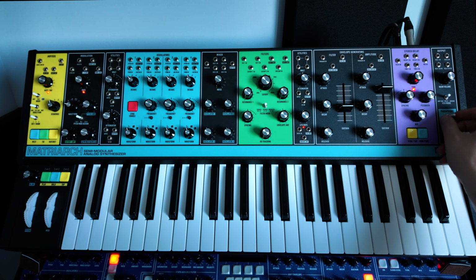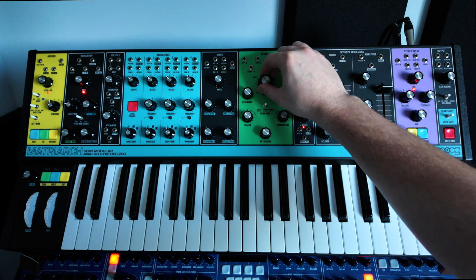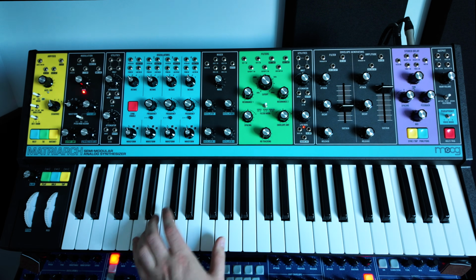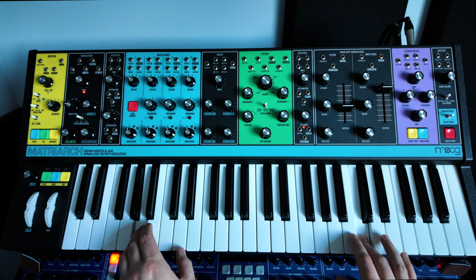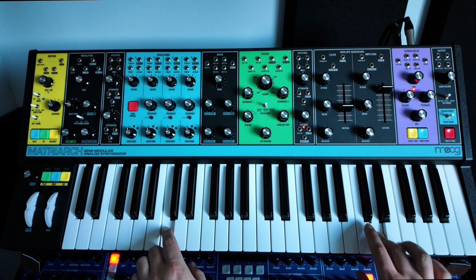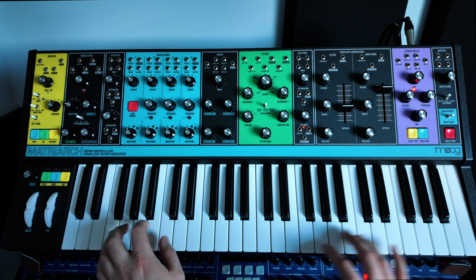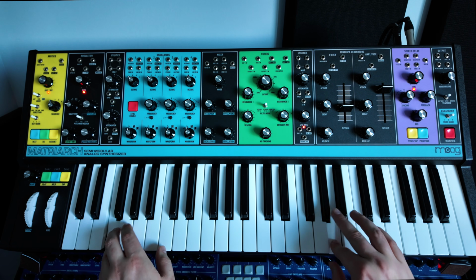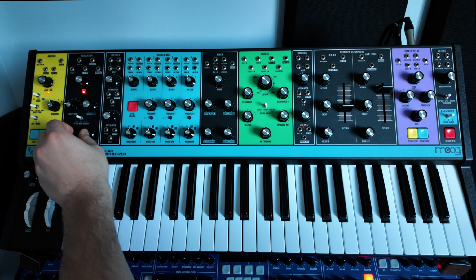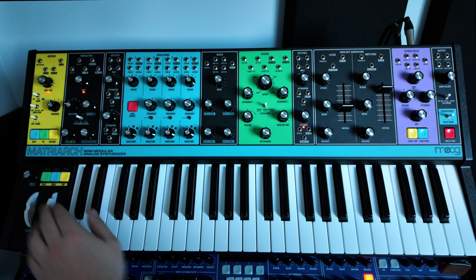So with that being said, the 2-voice paraphonic mode I find actually really usable, especially if we kind of dial things back a little bit here. Let's change these to square waves and just jack up the pulse width modulation here.